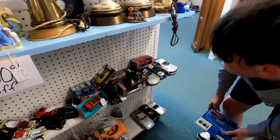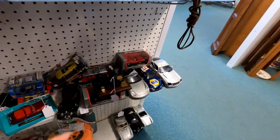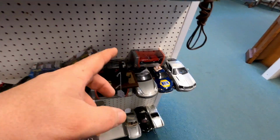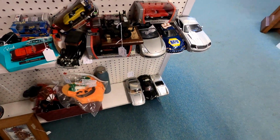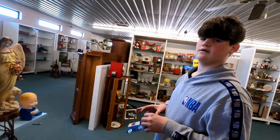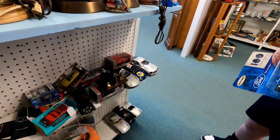We found a bunch of die-cast cars over here. There's a Porsche Boxster. That's $9 because everything's 50% off, and then there's a regular Porsche down there. And how much was that? 20? Yeah, it was 20. This is $9.99. If you want one of those, you can have it. You just gotta pick one.